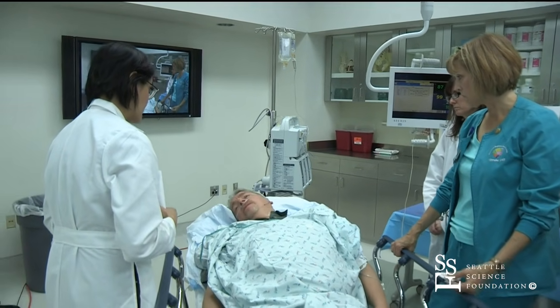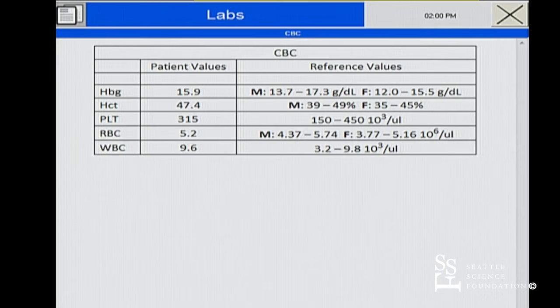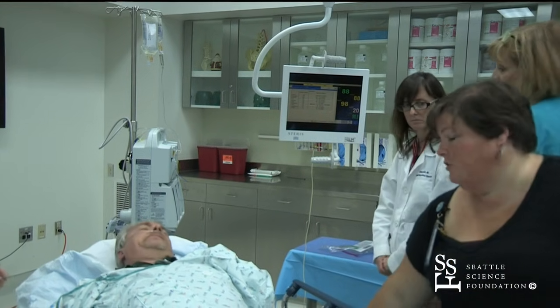Okay. Okay. His EKG looks good. I don't see any ST elevation. So let's look at the labs. His platelets are 315. That's okay. Let's look at coags. The INR is 1.0. Other coags are fine. He's not on the blood thinner. And the creatinine is 1.3. Okay. The last blood we have is listening. Scott, we have your friend here too. Hey, buddy.